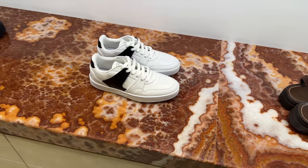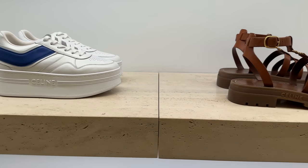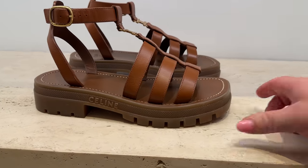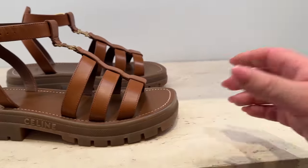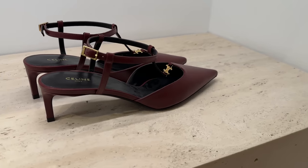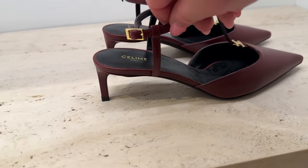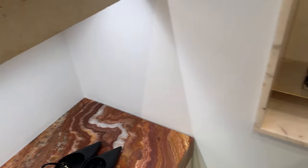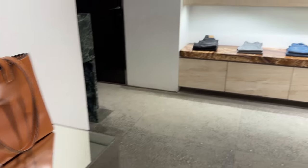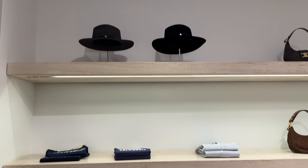These sneakers are nice. They're like minimalist. These have a little platform, which I do like. I don't know about getting them in a Celine pair, but I like them in general. But yeah, these little slides. And these are so chic. Perfect little heel height. They're so flattering on the foot. I love those. I have them in black. And so many great sunglasses. Look at that fringe bag up there. Hats.